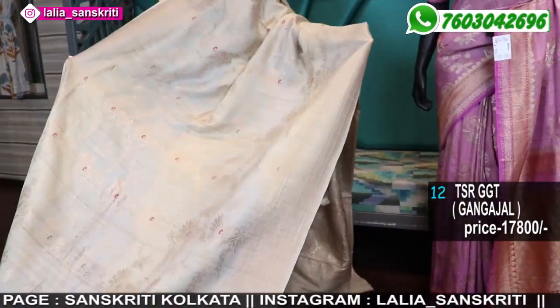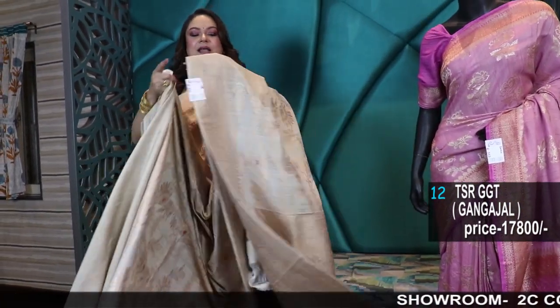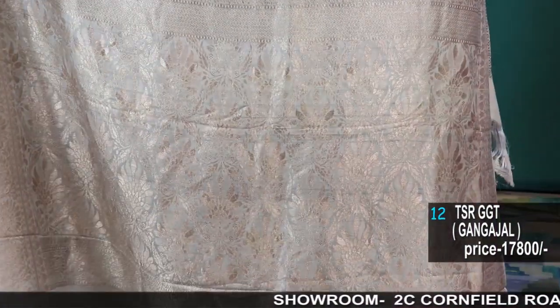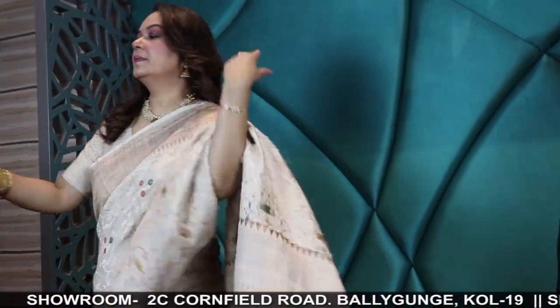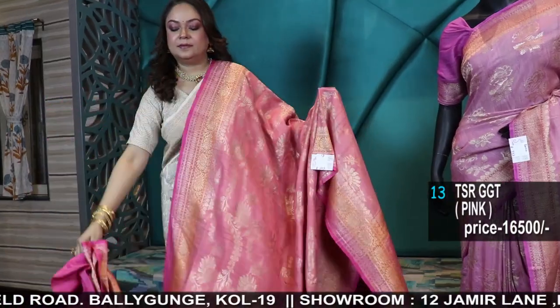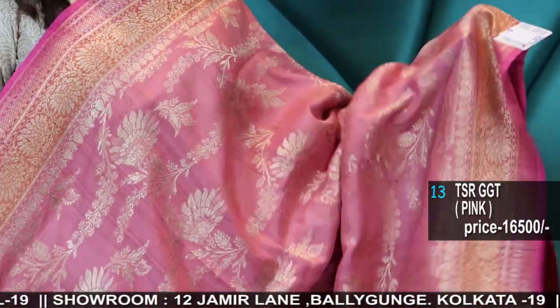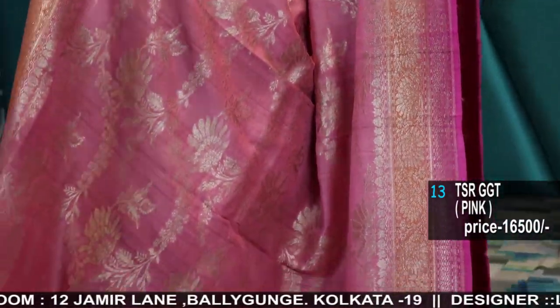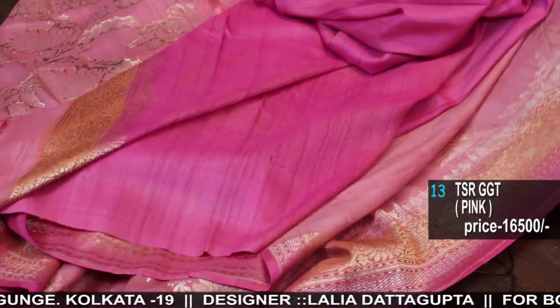It's beautiful, beautiful. As I said, this is classic beauty. The pink, a little brighter. Too good, the colors. Strawberry pink color with this darker tone blouse piece, and comes with a nice orange border. Pink and orange, number 13. 16,500.